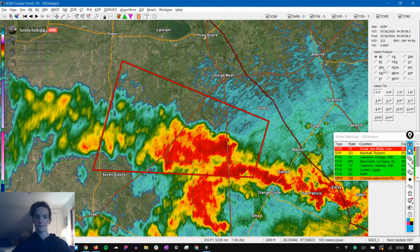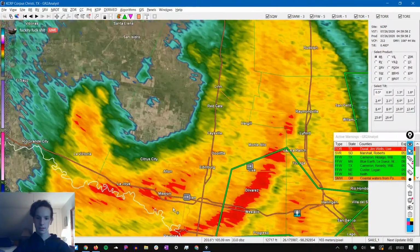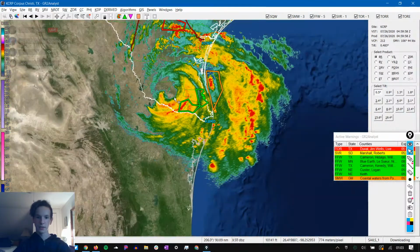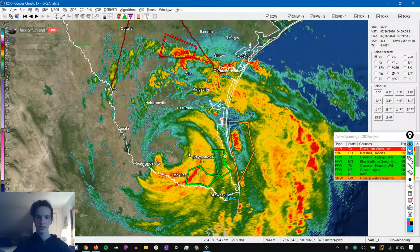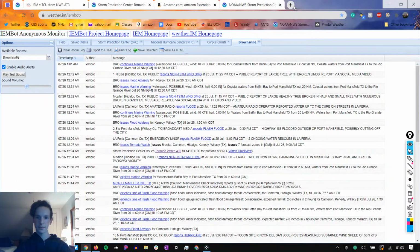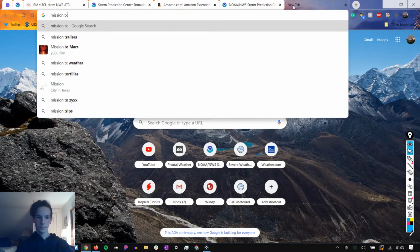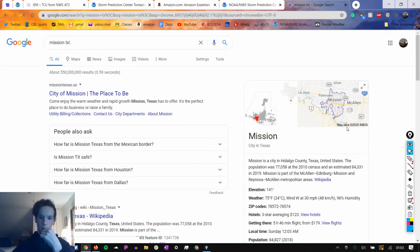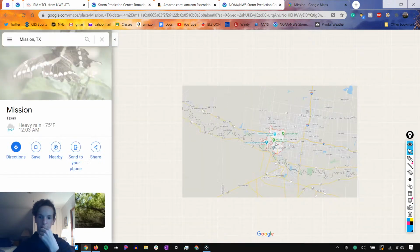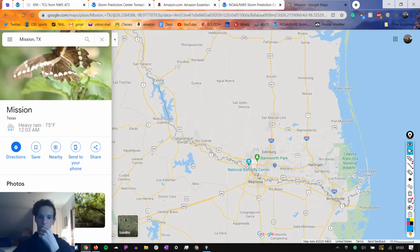Mission, Texas. Where is Mission? Over Texas. That's McAllen. Okay, I swear. I'm just gonna turn off reports for now so I can see. We have mentioned, it's in southern Texas. It's near the southern border. I'm gonna just go onto Google Maps real quick. Don't mind me. That was very laggy.